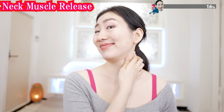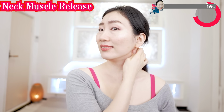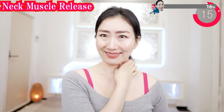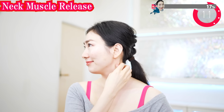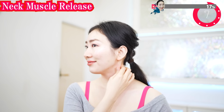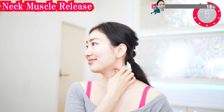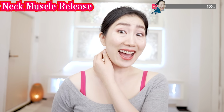Now, massage here. Observe the stiffness of the neck muscle. Your massage will loosen it. And now the other side.